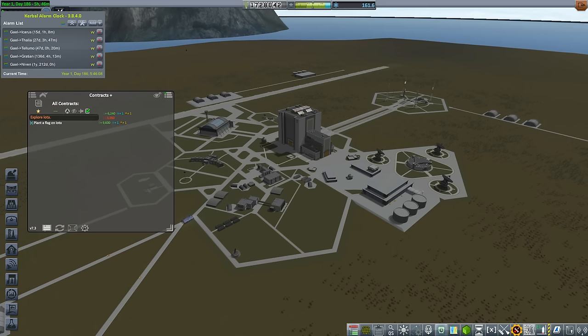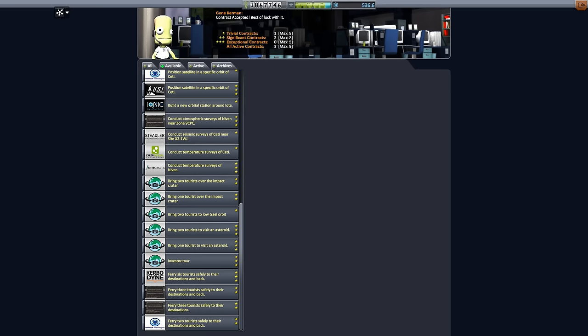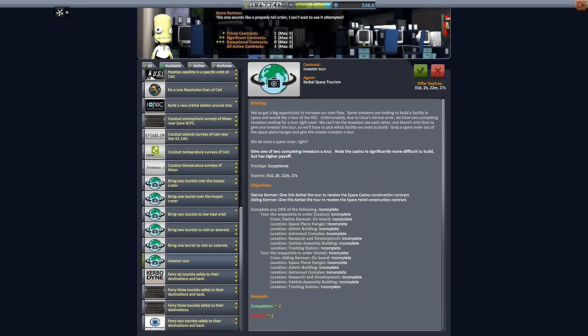And the contract, well, we still have a contract to fulfill, but we will fulfill it with a heavy heart. Well, after the loss of such an important figure, we really need a new focus, something that will get everyone excited about space once again. An investor tour. We've got a big opportunity to increase our cash flow. Oh, money. That always motivates people.